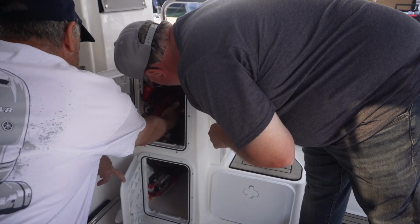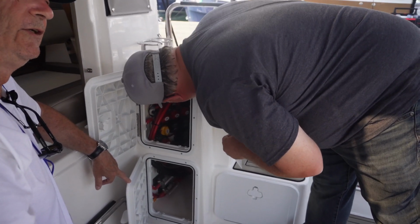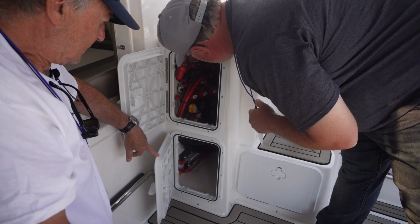You can stick your hand in there and switch them, but the location is different. You get used to one boat, and then you change to another boat and end up looking in the other area, in the quarterdeck area.